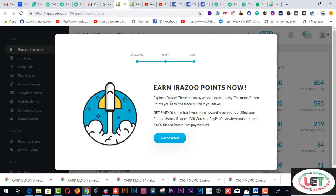Explore IRAZOO. So there are many ways to earn quickly. The more IRAZOO points you earn, the more money you make. Get paid. You can track your earnings and progress by visiting your points history, request gift cards and PayPal cash coin. You have earned 3000 IRAZOO points, and you get paid weekly.